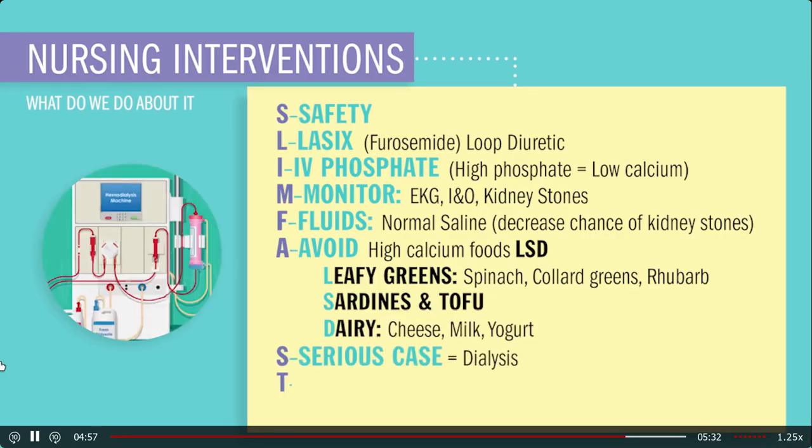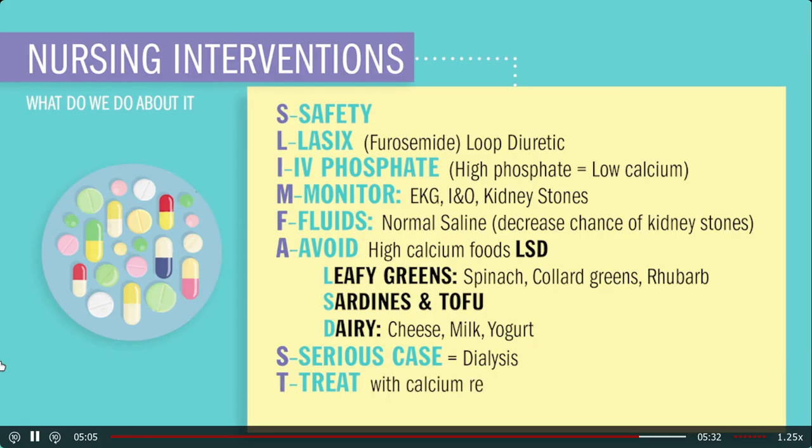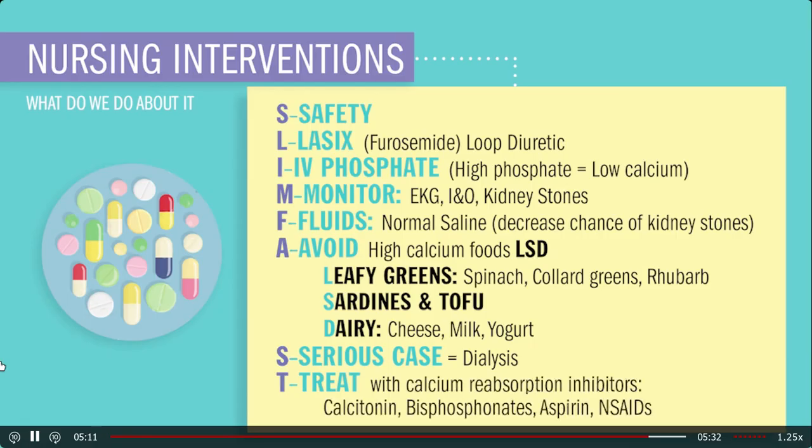Now, S is for serious case. We use dialysis, basically our kidney machine, to wash out that excess calcium from the blood. T is treatment with calcium reabsorption inhibitors. Remember that calcitonin, which puts a ton of calcium into the bones? Well, it takes it from the bloodstream. We'll also give bisphosphonates because, again, guys, whenever phosphate is high, it decreases calcium. Also, prostaglandin inhibitors like aspirin or NSAIDs like ibuprofen will also decrease calcium in the blood.